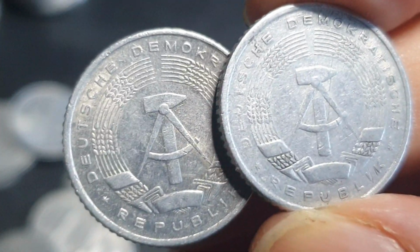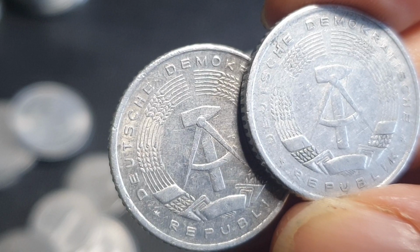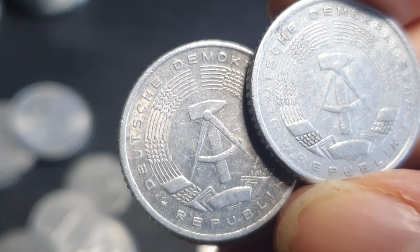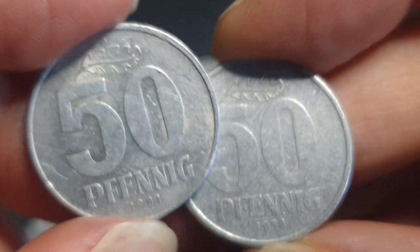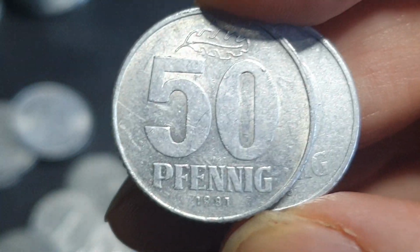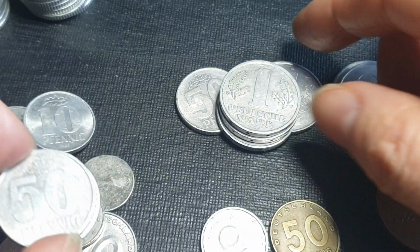And the last coin for this denomination for circulation was 1986, only 776,000. But 1958 had a mintage of 100 million. And the other coin, 81, had a mintage of 10 million. So you should be able to get these in coin sets as well.